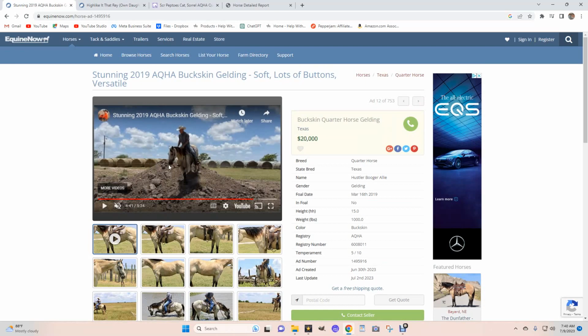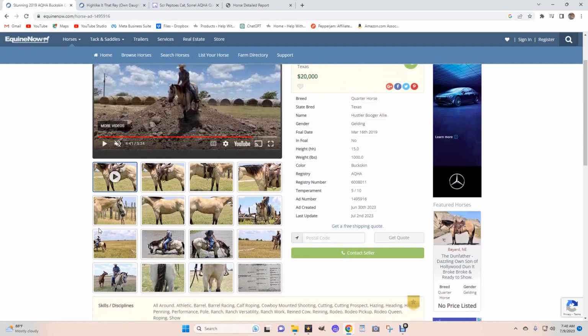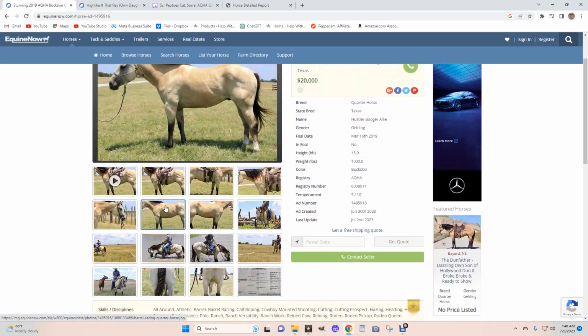I don't know this horse. If I was looking for a horse to buy, I would definitely look really hard at this one. And for all the time that's been put into this horse and all he's done with this horse, I think that's a very reasonable price. So to me, this is a really good example.